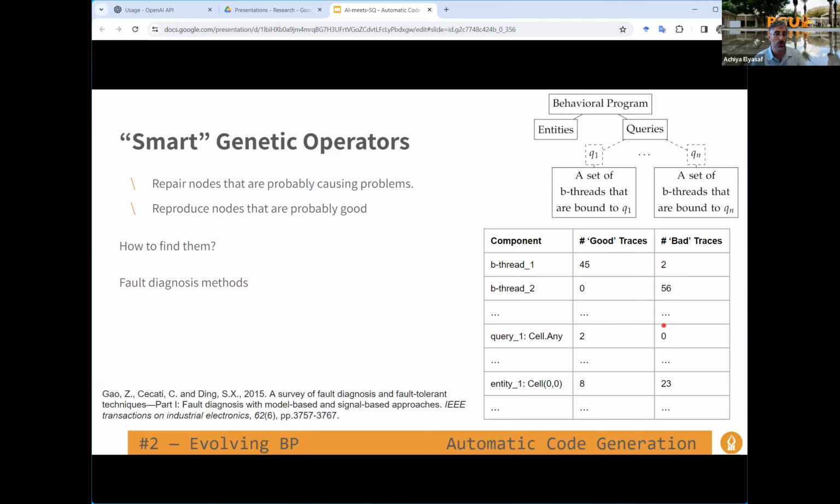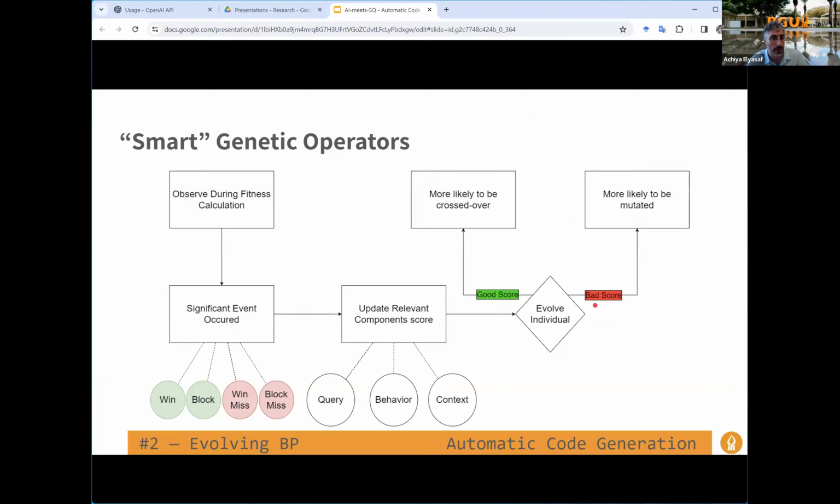And so we were able to statistically identify which part of the code was good and which part of the code was bad. And then our crossover and mutation operators were able to utilize this information to choose places more likely to be better. So for example, during crossover, we wanted to propagate the good information. So we gave higher probability to good individuals, or good places in the individuals, that were involved in significant good events, and so on.